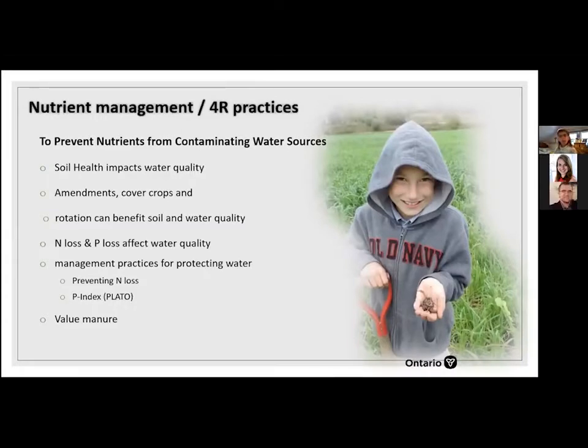So as an overview, I'm going to look at how water quality and manure are related, water quality and soil health are related, and then look at some of the practices that go into the planning of manure management, so that it's not just the tank's full, we've got to get rid of the manure, where are we going to put it? Instead, looking at a way of planning for manure application all through the year, looking at opportunities, and maybe looking at some changes in crop rotation to take advantage of some of those potential opportunities.